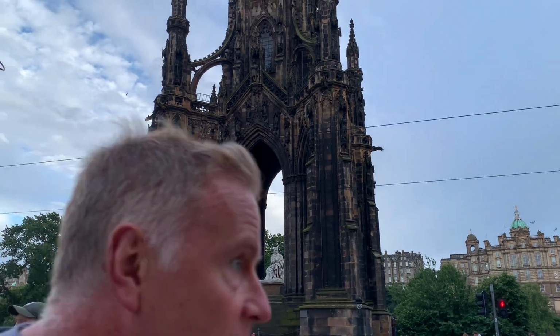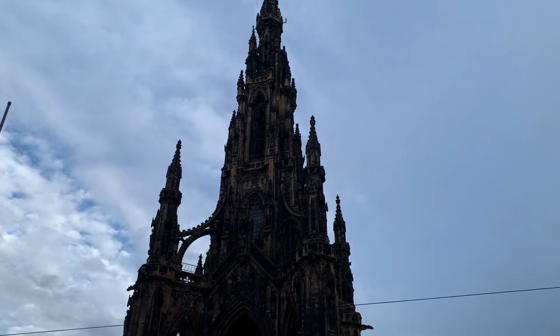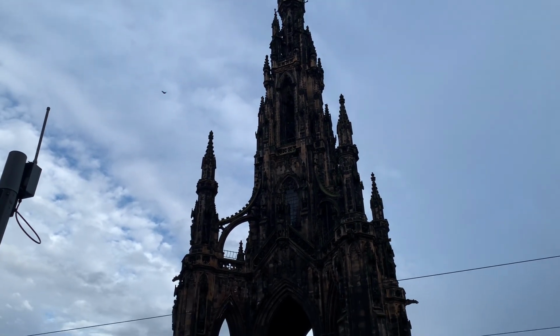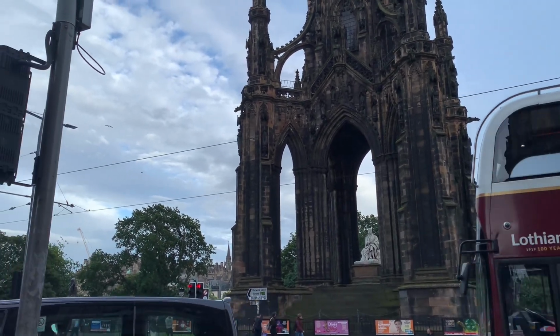Right in front of us is actually the Princes Street Garden. If you want to see more, please watch my previous videos. Again, like I said, right now we are going to some guys playing music right over there in the corner.